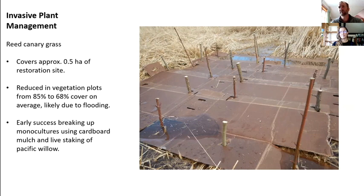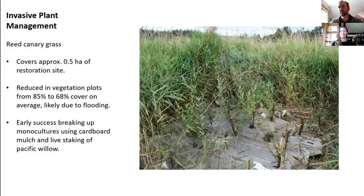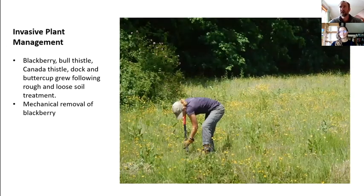So this is a picture of the planting boxes that were left over from the red alder plugs, and a mixture of Pacific willow and red osier dogwood cuttings. The idea was just to try and create these islands of native shrubs in amongst and break up that monoculture. Preliminary results show that Pacific willow was extremely successful, and our plan is to do more of this in this coming winter. But I'm interested to hear more about others' successes with reed canary grass management. And with that, I will pass it on to Katie.